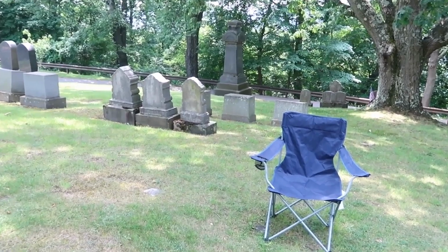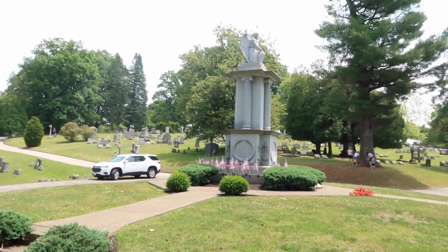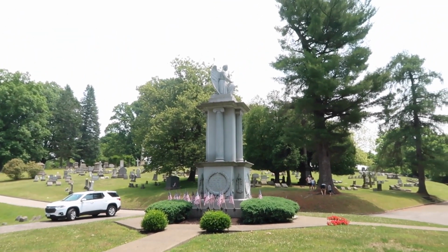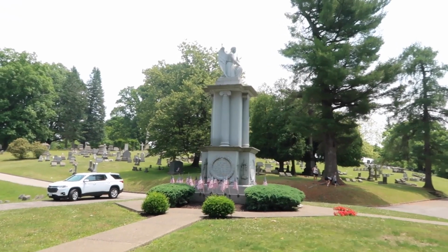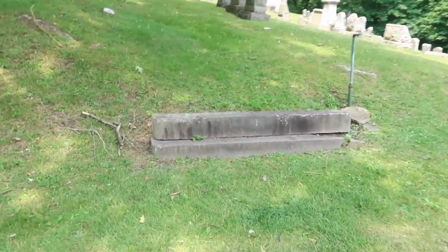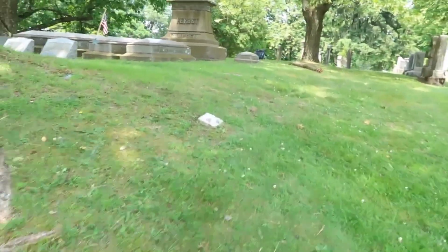Incredible. Now, if you come to the cemetery looking for the filming locations of A Man Called Otto, find this huge monument right in the center of the cemetery and turn around and you'll find these two steps that'll pretty much take you right up to the spot here on the hill.